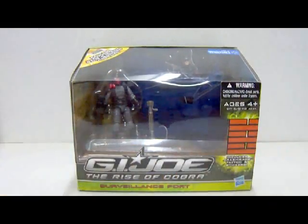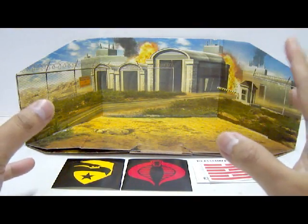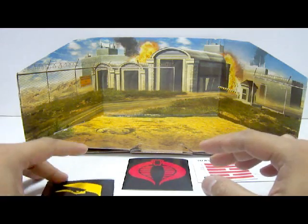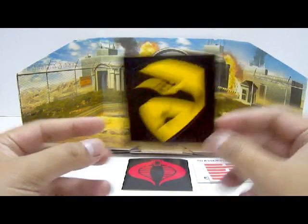Be right back. And we're back after doing the figure and the rest of the stuff out from the packaging. But first things first, we'll take a look at the rest of the stuff that's packaged inside the packaging itself. Now it comes with a pair of logo pictures. One is the G.I. Joe movie logo, as you can see.